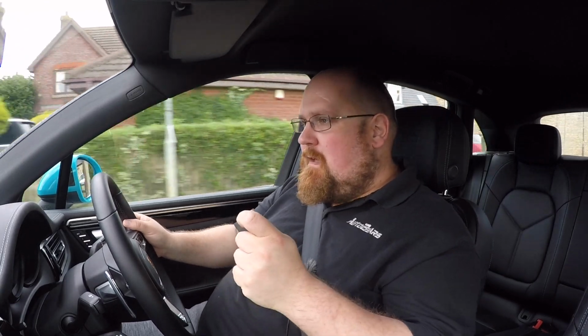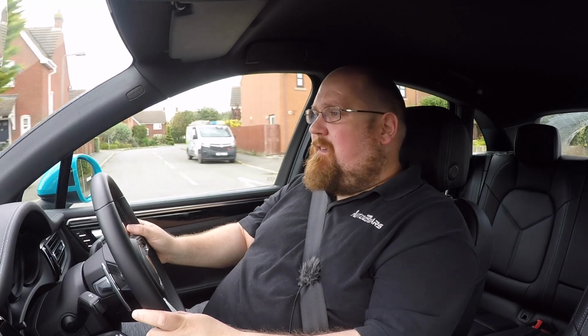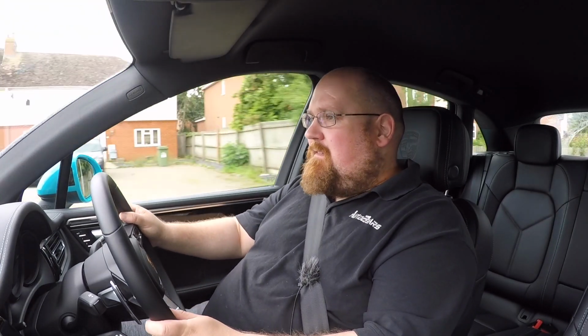Just the regular Stelvio with the diesel engine I drove a couple of years ago felt as fun as this, but this just feels a little bit more precise and sharper as a result. It's something I truly love on this Macan. Again, Porsche, I don't think Porsche can do wrong in this day and age.